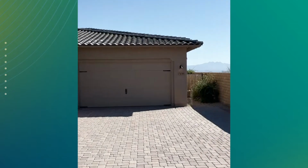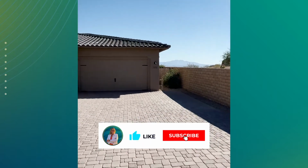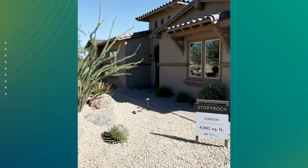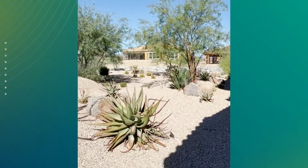And then check this out. You have a direct view of Four Peaks. It's a famous mountain range here. And a brewery here, famous Tempe Brewery, is named after Four Peaks. Let's go over here. See a little bit more of this.